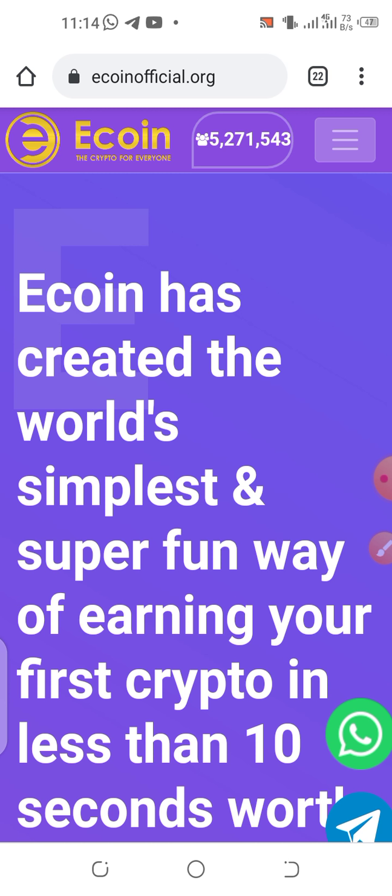And up to now, they are still giving free airdrop. So you are not late. You still have the opportunity to make as many Ecoin as possible, okay? And they have a lot of use cases. They have a lot of businesses supporting their program. They have a lot of partnerships supporting the value of the Ecoin. So let's read from the site and see what we can get from it.